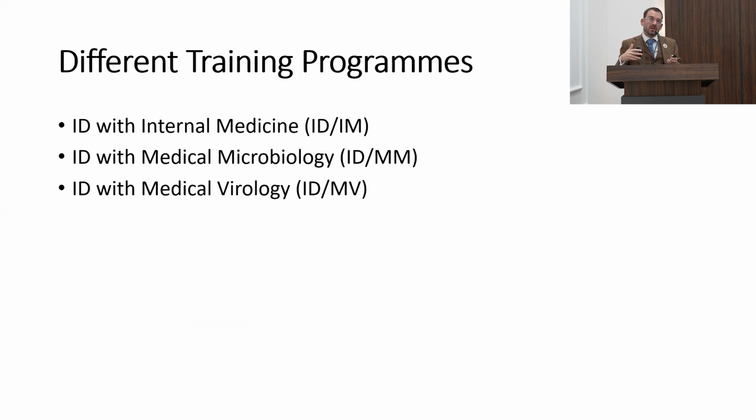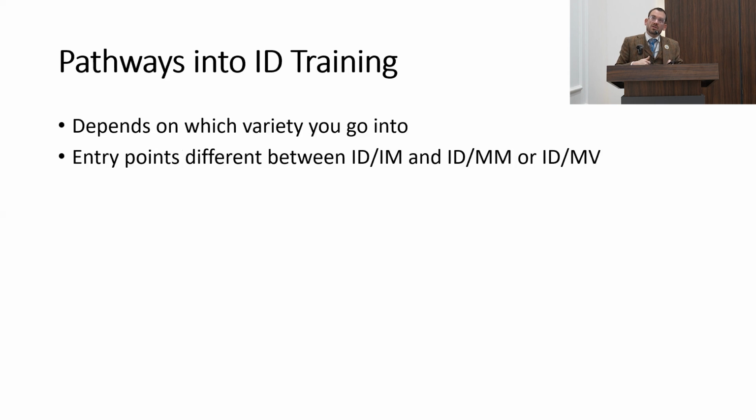And really there are a lot of similarities between them, and I'll talk about the basic format of the program in a second. I think the entry is a little bit different, because you will have done slightly more general medicine experience when you enter into ID with internal medicine versus ID with medical microbiology and virology. So there is a slight difference in the amount of general medical experience you have at this point.